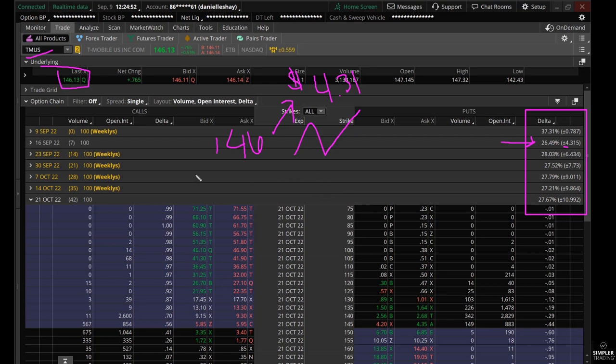So if I was going to target 150, I would say reasonably I could try to do it by September 16th. Or if I wanted to give myself a little bit more wiggle room, I could do it by September 14th or September 21st. Because this is saying that it has a $6.43 expected move by then, or it's saying that it has a $7.73 expected move by then. Okay.